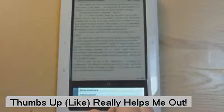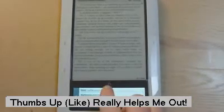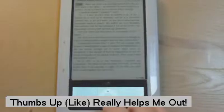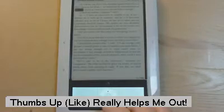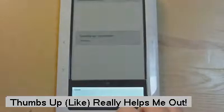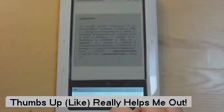To add a bookmark, you just come in here, add bookmark. Easy as that. Other options are for the dictionary, and the dictionary function is pretty painful. You've got to scroll down. You can't hold down the button or anything, you just have to go one at a time. It takes forever. It's really not very functional. They've got to find a way to make this just a little bit faster. With some of my books, the dictionary won't work for some reason, I don't know. But this one seems to work fine. It pops up another page.